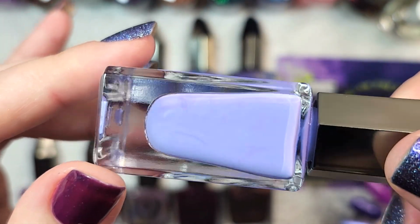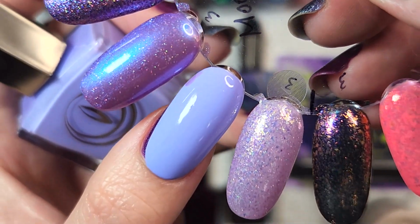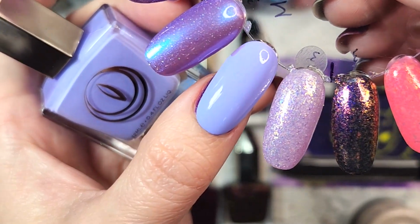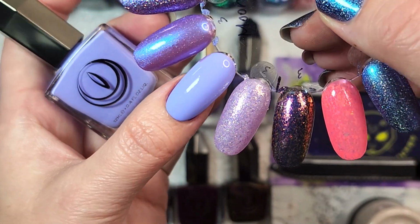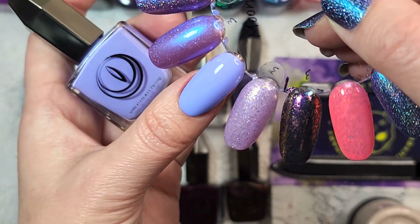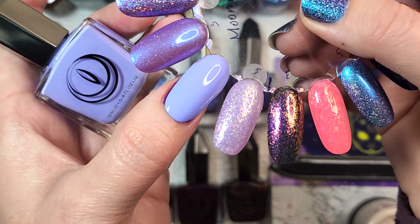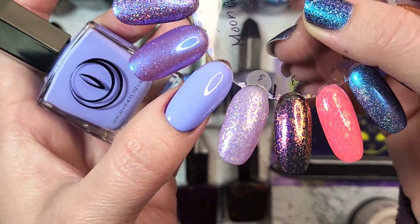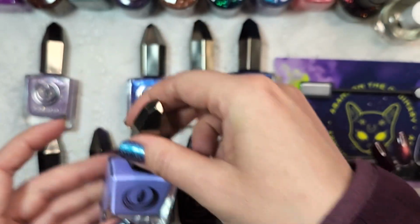The formula on this was very nice in just 2 coats, and here it is in those 2 coats with a glossy top coat. As you can see against my skin tone, it has that pinch of that periwinkle tone. There's a bit of blue in there. I love these sort of colors, so I was really excited to see this type of color from Mooncat. And I think this one is going to be another one that could easily be worn in winter or spring. I have yet to decide when I want to wear it myself, but it's absolutely gorgeous. So our first cream of the haul is Sweet Nightmare.